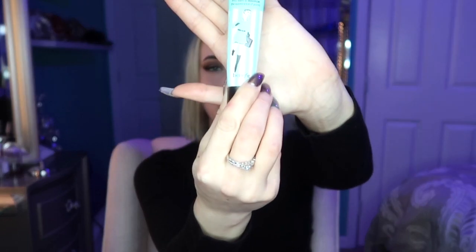It is the Porefessional, and I picked this up for $5 at a little store that I walked into one time, and I wasn't even thinking much of it. This is just a primer, but this works so well. It creates a nice little base for your contour, and it's just so gentle on the skin, and it is amazing. I need to go buy more. I'm almost out. I've been using this every time I do makeup because it's just great.